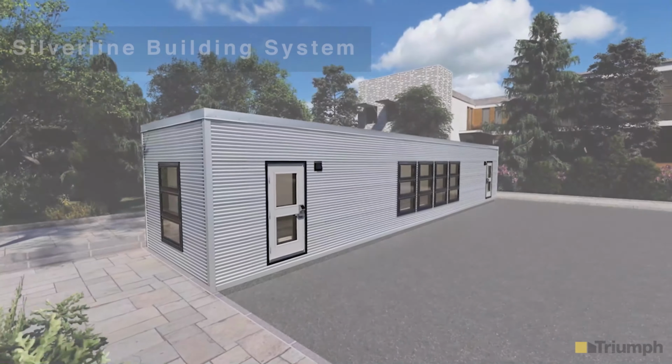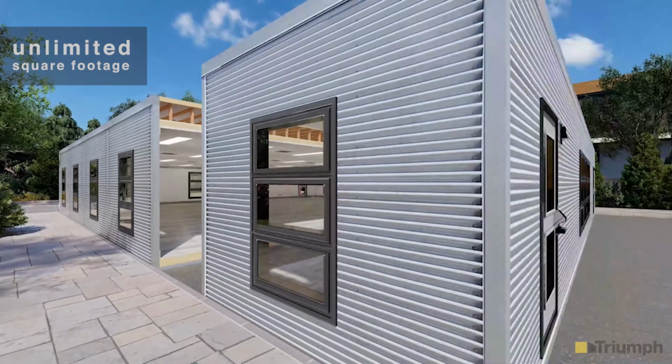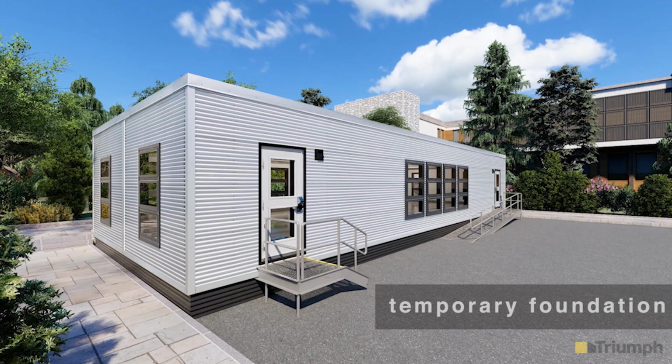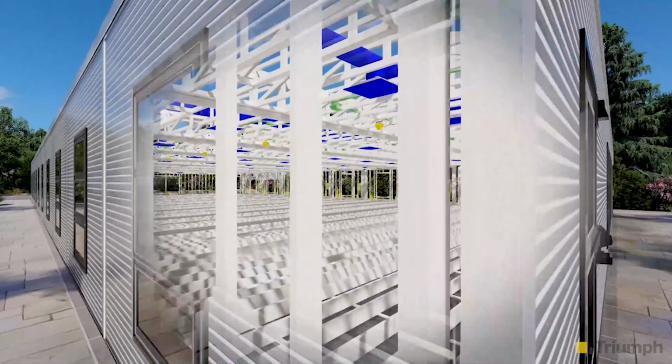Simplify your construction project. Starting from a single unit, you can purchase or lease a Silverline Building System. Silverline can grow to unlimited square footage. Choose the size based on what you're going to do with your space. It can be set lightly or permanently to its foundation, to remain in place or be relocated.